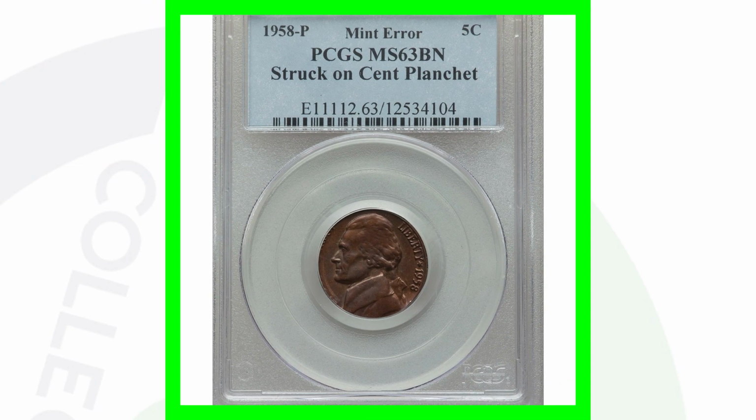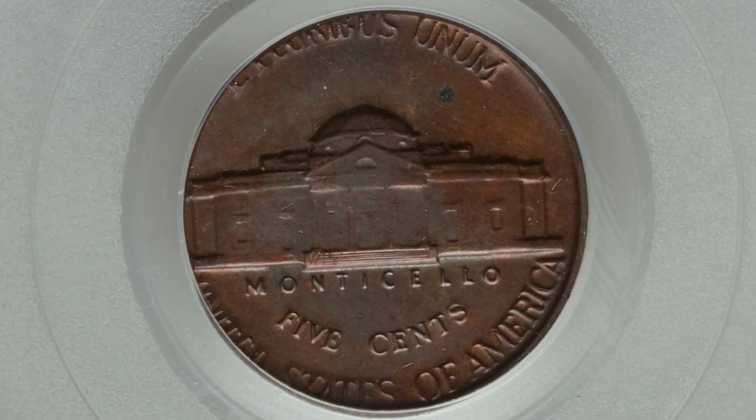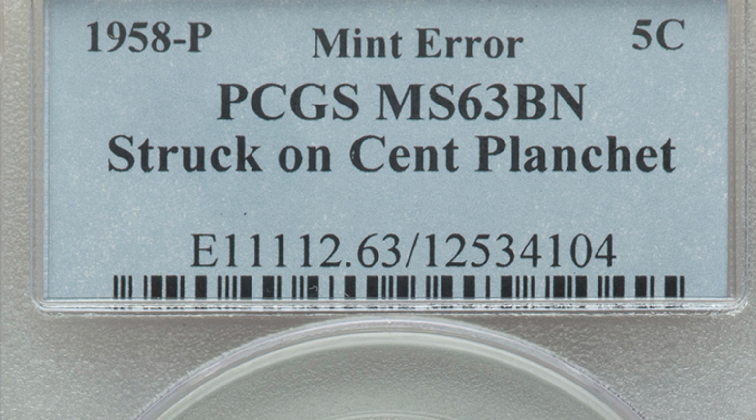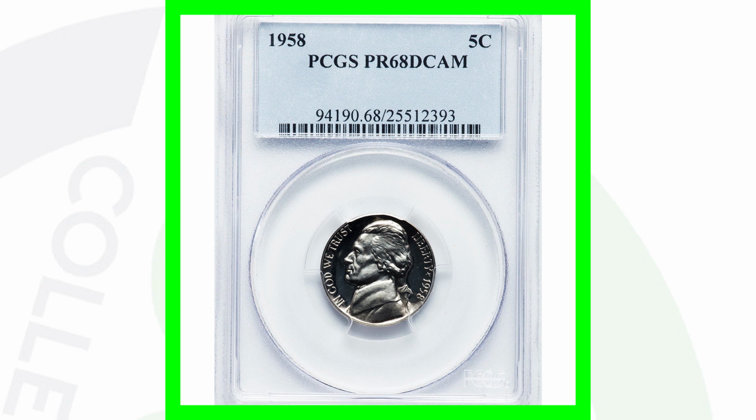Now here's a 1958 P mint mark. This one hasn't been struck onto a dime, not a Cuban planchet. However, the nickel design was struck onto a 1-cent Lincoln planchet. So that is very cool. This is graded by PCGS at a mint state 63 brown, and this coin ended up selling for over $515. A lot of people get these confused with environmental damage coins and things like that. Inspect your coins closely.